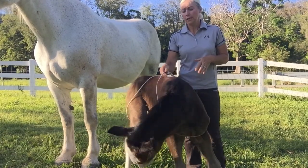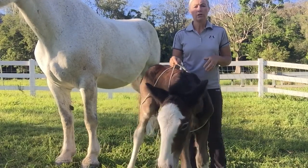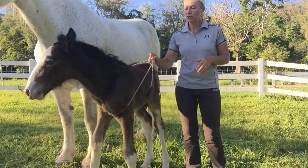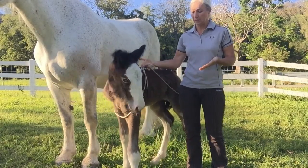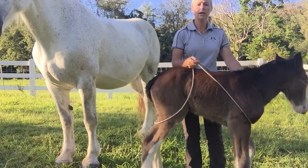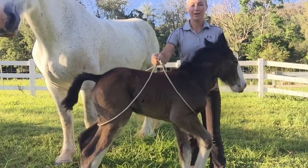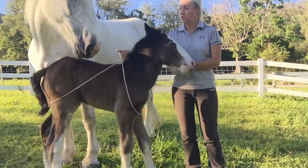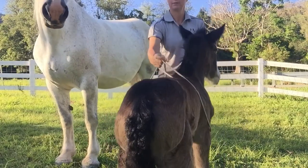So what we're doing here is we're actually teaching the foal to release off pressure. So when I put pressure on him there, chest, there, he's back to me, all right? And I release, and he's just standing there of his own accord now, okay? Yes, he knows the ropes are on there, but he's not under pressure with the ropes. There, I backed him up. Good boy, good boy. He chose not to push on me. Bum rope, chest rope, bum rope.